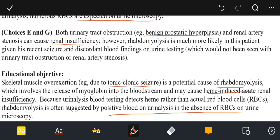However, rhabdomyolysis is much more likely in this patient given his recent seizure and his coordinate blood findings in the urine testing, which would not be seen with urinary tract obstruction or renal artery stenosis.